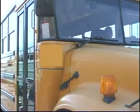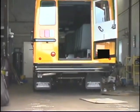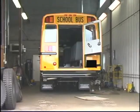If your bus is redlined in an inspection at 11 o'clock, you're expected to have a bus on the road at 2. So those contractors really have to scramble to make sure, one, that they don't get redlined. But if it is something that is redlined, they have to get a spare bus or get that thing fixed before it can be on the road again.